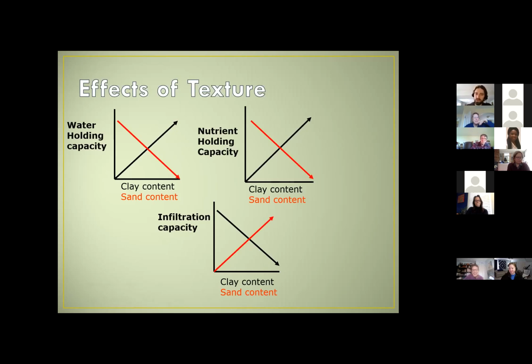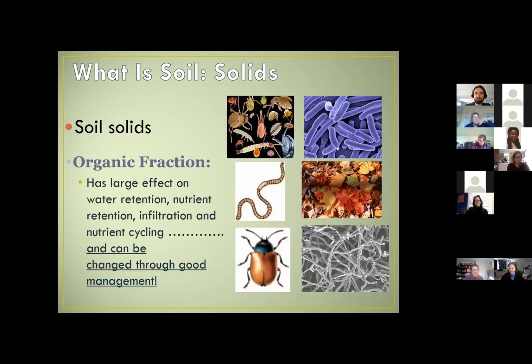But in some ways, this doesn't really much matter because texture can't really be practically changed. I mean, you could theoretically pay somebody to bring in 60 dump truck loads of clay and till that into your soil in the top 4 feet, but you're not really going to do that, nor will you do that with sand. So you're sort of stuck with the texture that you have. If you have a sandy soil, you're kind of stuck with the sandy soil. Same thing with clay. So it's best to work around the limitations that a not so great texture will have for you. And we'll get into that a little bit later. So that's the mineral fraction.